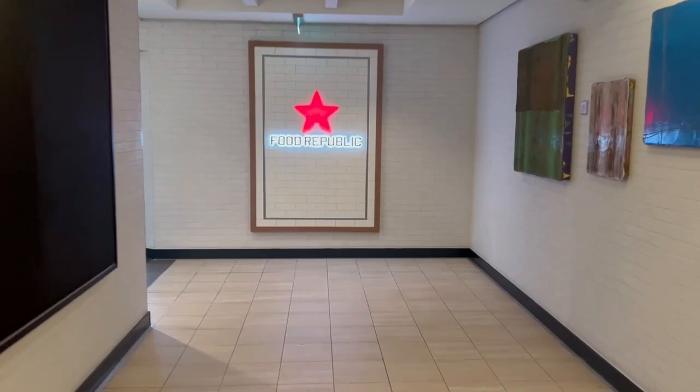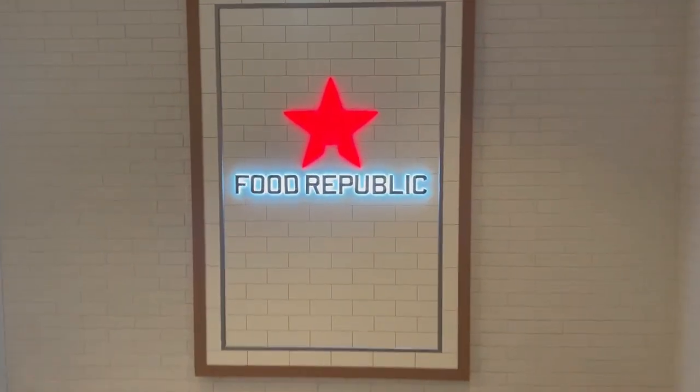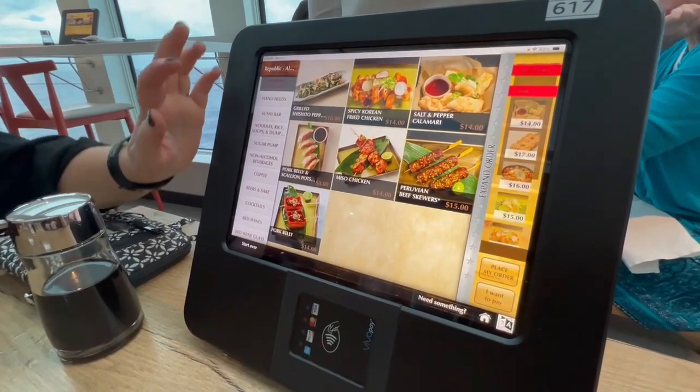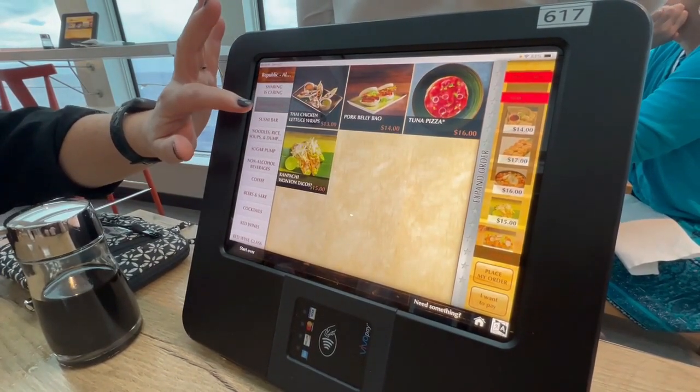Bye. For our second night, we had dinner at Food Republic, and we did use the dining package. You can order a la carte, or you can use your dining package. With the dining package, you get a lot of food, almost too much food. So you get 4 options each from the menu. So altogether we had 8.